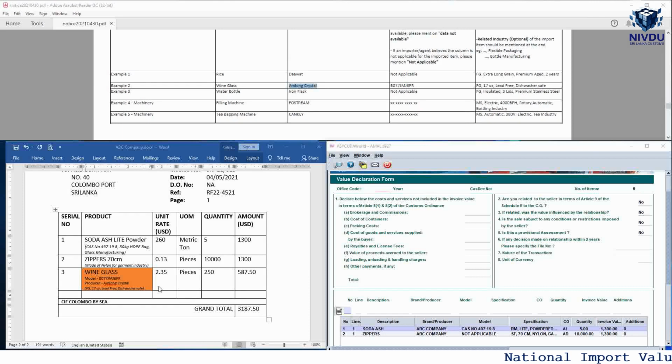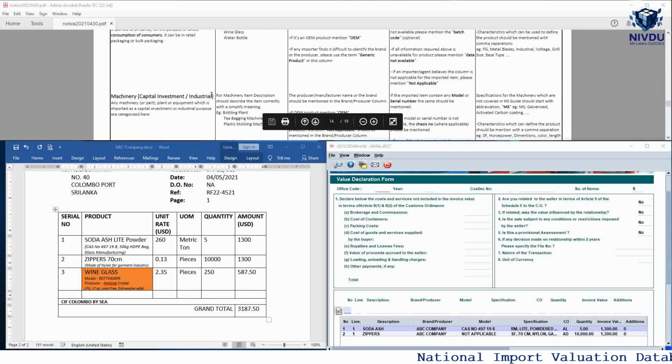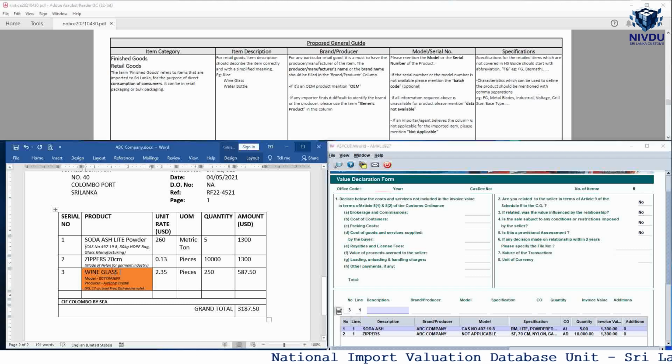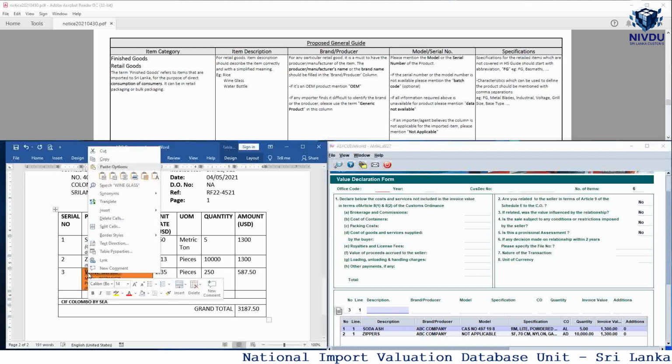The final example is wine glasses. It's a finished product. So we can read what's included in the General Guide for finished goods. This is our third item. So number is 3. Then the line number is 1. We will enter it here. In this example there is a brand and a model. We can mention wine glass as the description.